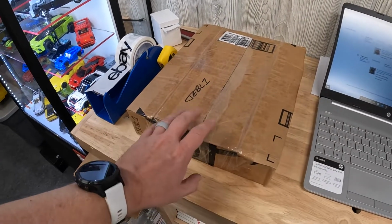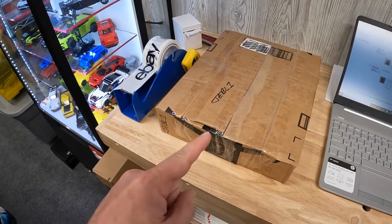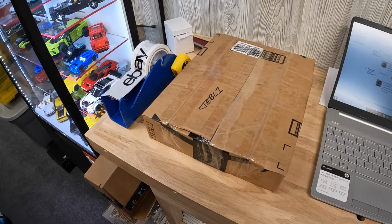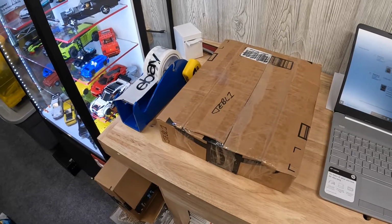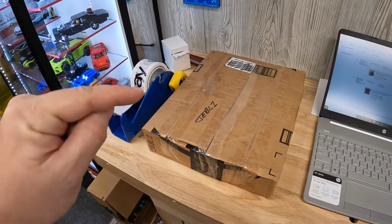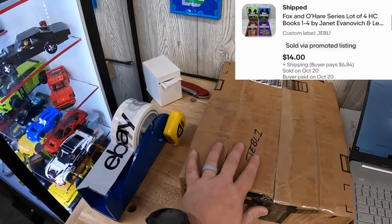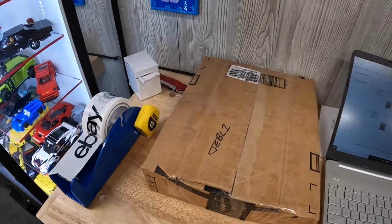It's 4 books, and I have probably $1 into them because I got them at a 5 for $1 thrift store, at least for books. And they sold with that offer of $14 plus media mail shipping. I've had them for a long time. I am glad they are going out.